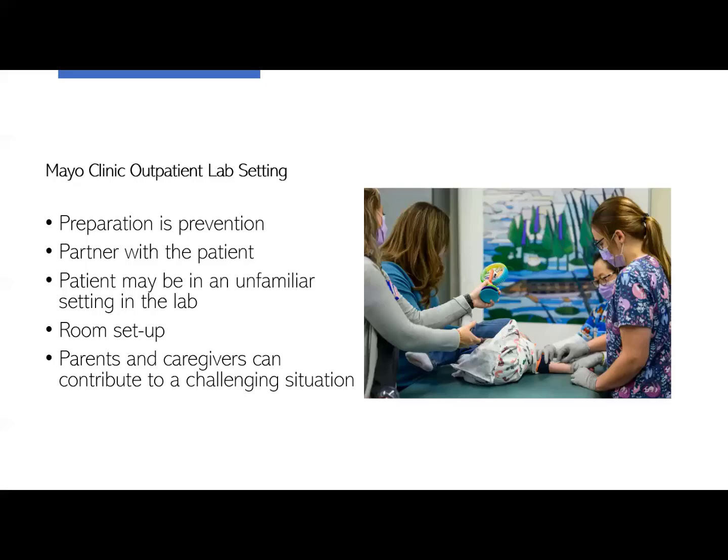On our pediatric floor, we use mainly butterflies, unless they are an older child, then we will use vacutainers. But from, I'd say, age 5 on down, it is always a butterfly.